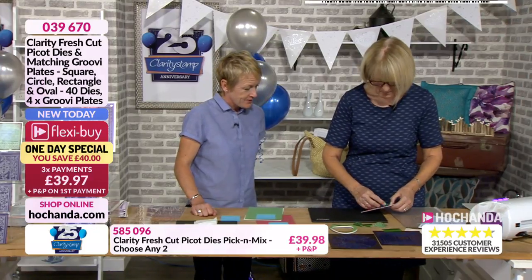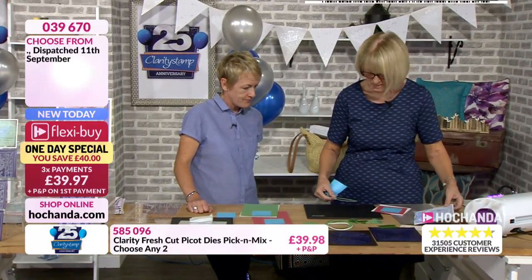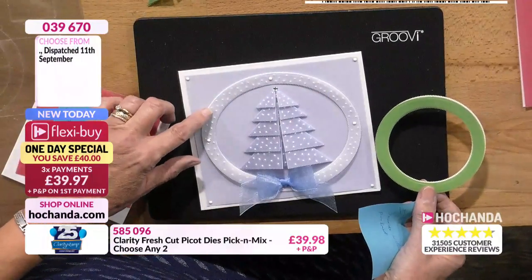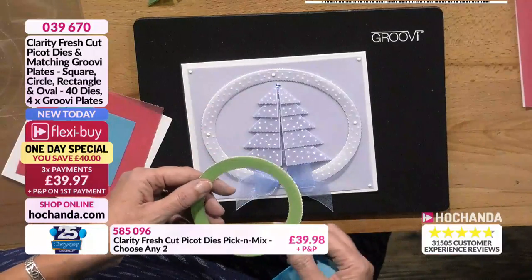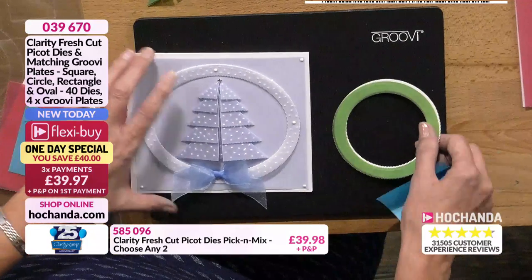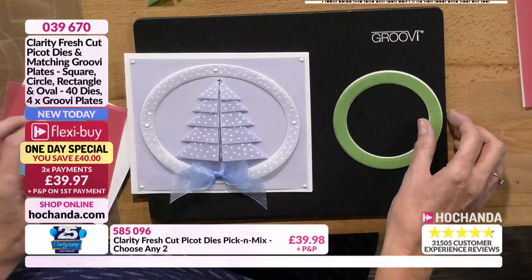When you've cut out your circle of parchment paper, you can actually decorate it. I've used a five-in-a-circle tool, a needle tool, and then I've embossed the dots in between. Use your groovy guard to perforate so that your parchment doesn't crinkle because it's quite a narrow area. But you can decorate your pieces after you've die cut them. What a lovely idea.